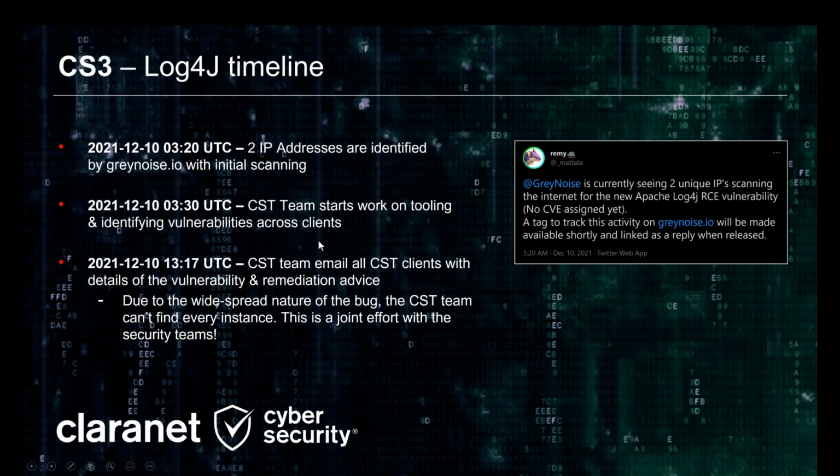We then started working on figuring out what's going on, how to identify this vulnerability across all clients, understand the technical details, and whether there's any tooling we can build to help us with assurance, both internally and externally. Then the UK team woke up, and collectively we realized that this is bigger than something we can test black box. We can't just look for this bug using a tool. We need to get every client security team involved and let everybody know as soon as possible, because this is a joint effort now. We don't know what's happening in the back end of everything.